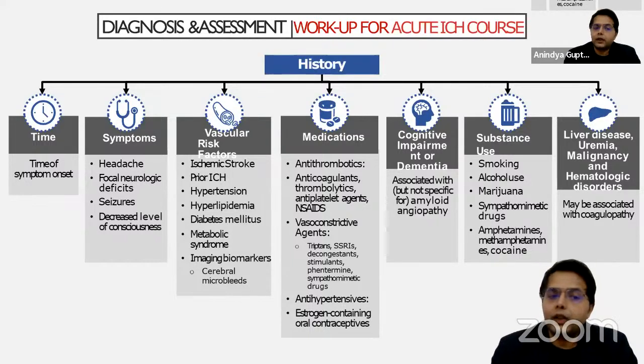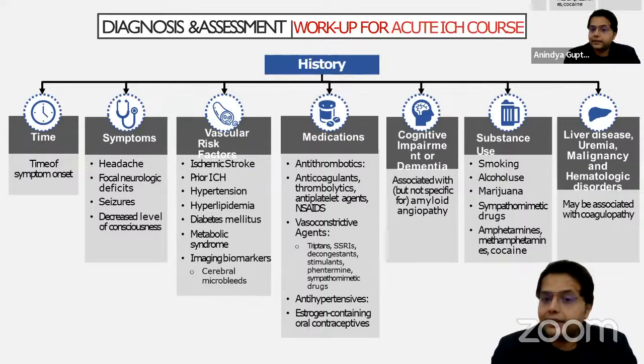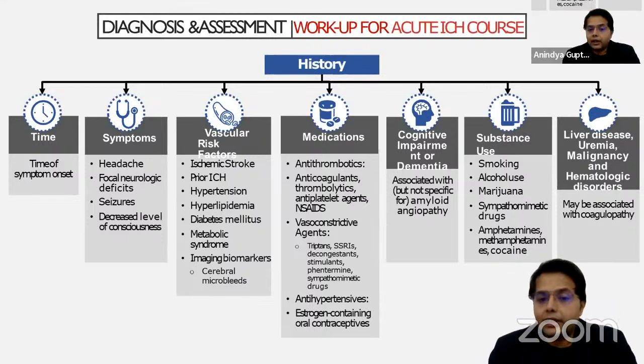So the patient has come, and we suspect a case of hypertensive stroke. A brief history taking into consideration all the symptoms and signs and other holistic approach should be taken. We should look at the time of symptom onset, the symptoms of the patient, any vascular risk factors associated with the patient like hypertension, hyperlipidemia, diabetes mellitus, any history related to medications like antithrombotic use, anticoagulant use, OCP use. Any substance use should also be taken into consideration, and systemic diseases like malignancy, liver diseases, and hematological disorders should be in our mind in the initial assessment of the patient.